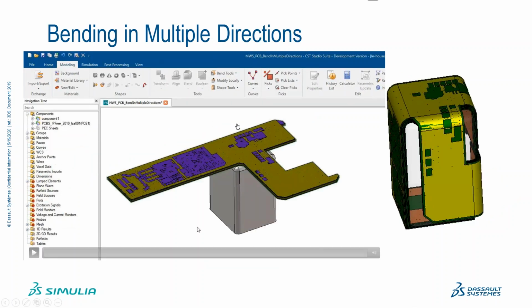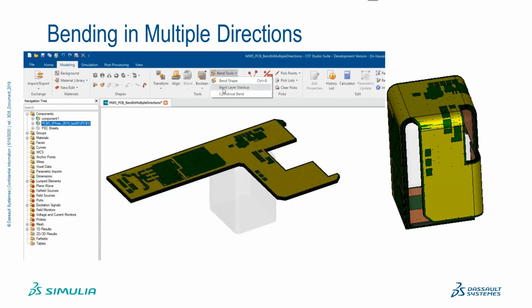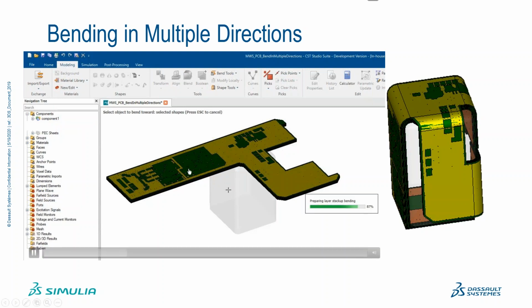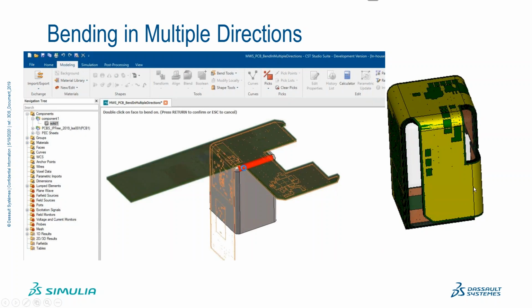But now the new feature in CST 2020 is bending in multiple directions. You can see here, I have a small video, that under my PCB you have some object which is not cylindrical. So what you can do is an operation called bend multi-layers, and then you can bend these multi-layers on the different sides of this object until you get something like this picture here to the right.